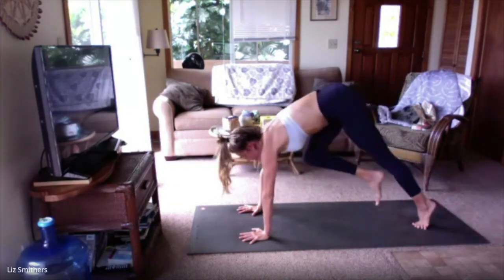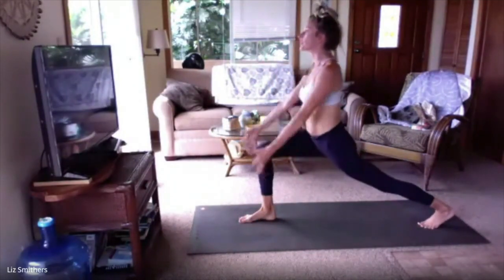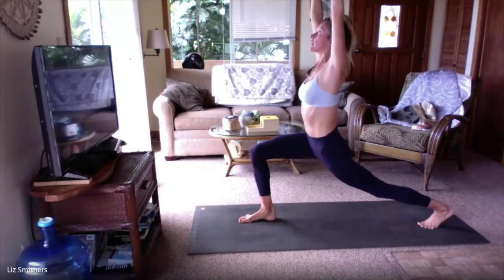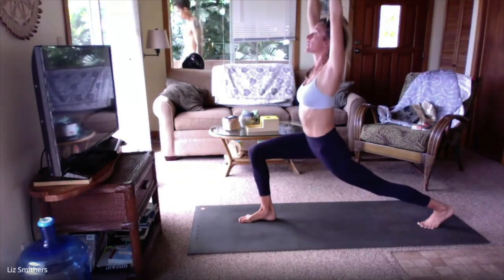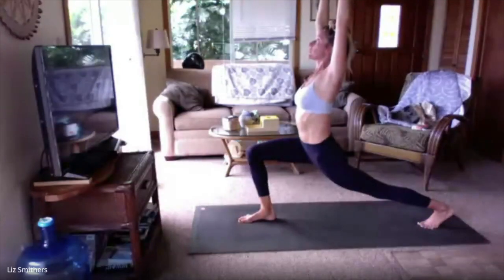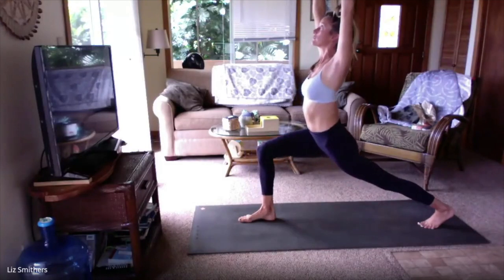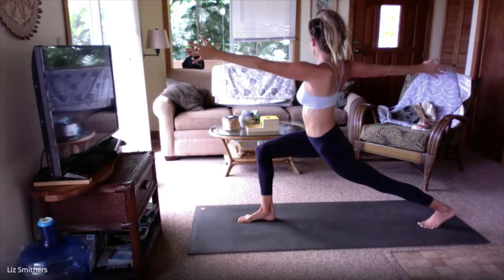And then, of course, depending on how pregnant you are, right foot is going to come forward, finding your high crescent. Inhale here, find that. Exhale, lift. Inhale here, exhale, lift. Three more. Inhale here. Exhale, lift. Inhale. Exhale. Inhale. Exhale. Twisting. Taking five here.